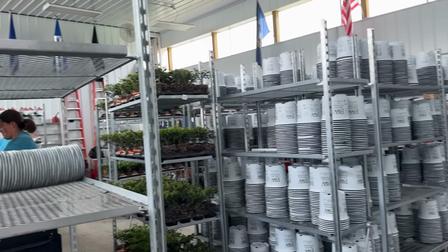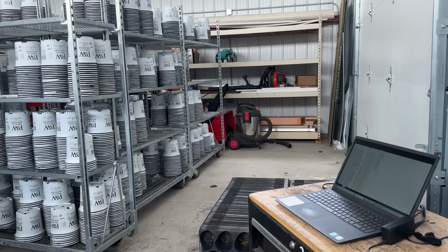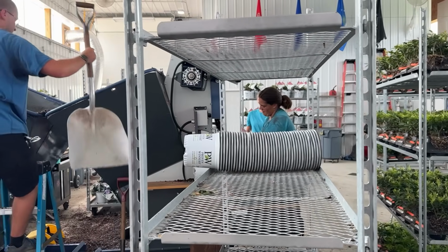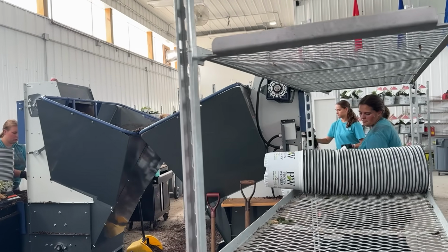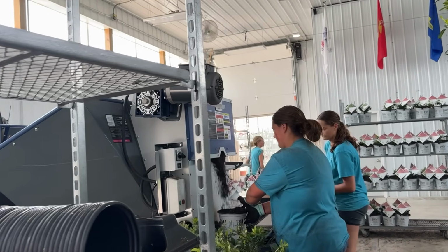Also, they've got a computer here so they know what varieties are next, how many are needed to be planted. And I think he's even kind of keeping track of how quick it takes them, or how long it takes them, however you want to look at it, to get a variety planted. So it's kind of fun and interesting to see how quickly this job actually gets done.